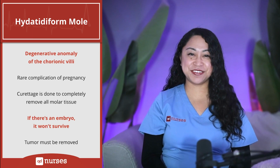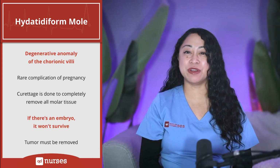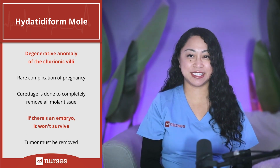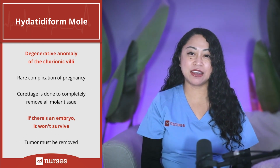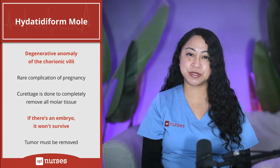First, let's start with the hydatidiform mole flashcard. Hydatidiform mole is a degenerative anomaly of the chorionic villi, which is an abnormal pregnancy. It is a rare complication of pregnancy. Curettage is performed to completely remove all molar tissue. A non-viable fertilized egg implants in the uterus, so if there is an embryo, it will not survive. The tumor must be removed.